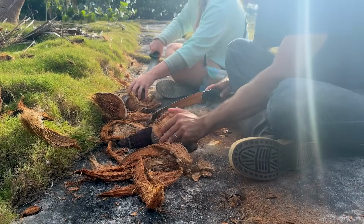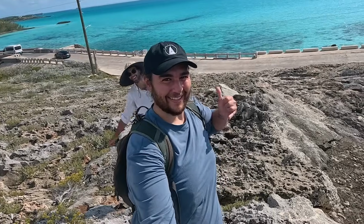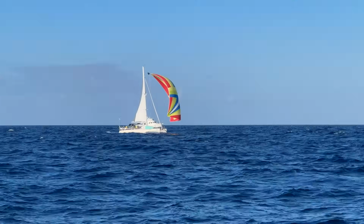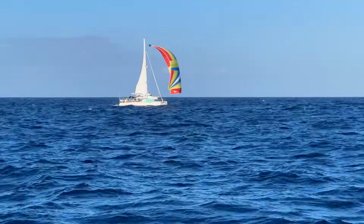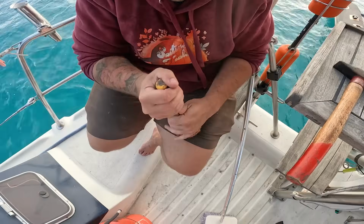This is one of our first times buddy boating, and it has been so much fun to have friends around to hang out with all the time. We've shared many dinners and gone on a bunch of adventures, not to mention how nice it is to have another boat nearby in case something were to go wrong with either of our boats on a passage. Break open your coconut.